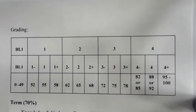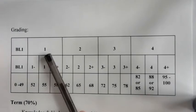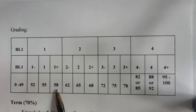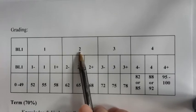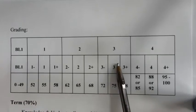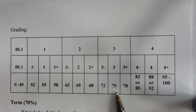All right, so we're going to follow the same grading system as we did last year. There's basically four levels, one, two, three, four. You end up with this plus or minus. So anything in level one is a mark in the 50s, like 52, 55, 58. A mark in the twos is a mark in the 60s. So notice it's 62, 65, 68. It always ends in 2, 5, 8. A mark in the threes is a 70, 72, 75, 78.